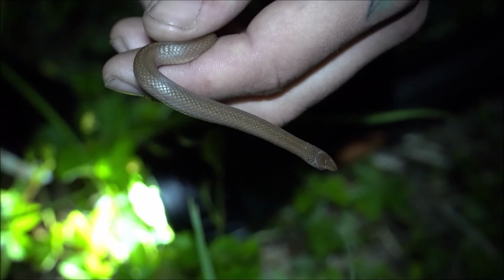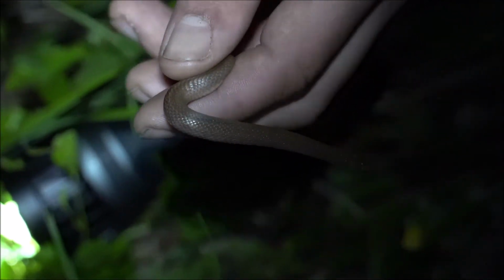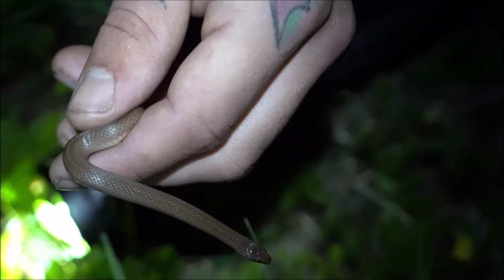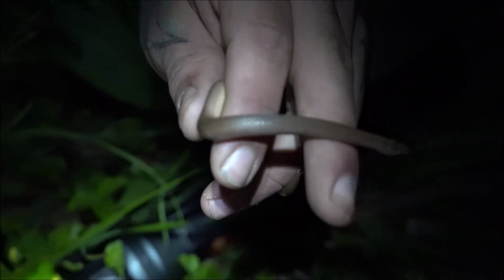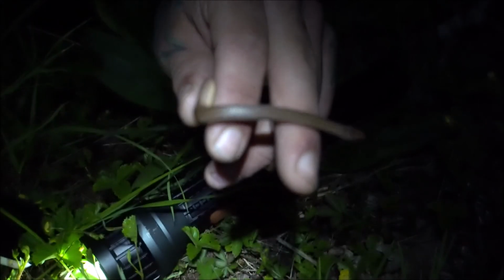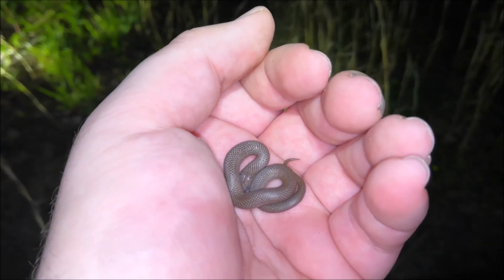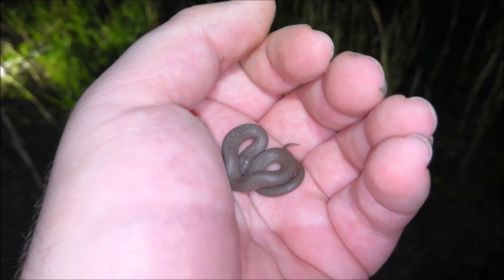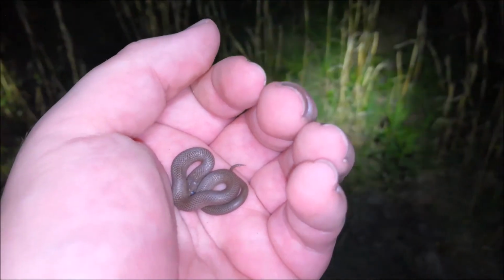Boy, we're out here in the middle of nowhere. When you hear a ringneck and then you hear an owl, and you find a mountain earth snake, what's next? All right, I'm gonna get some pictures of them. Behold, what we have is the mountain earth snake.